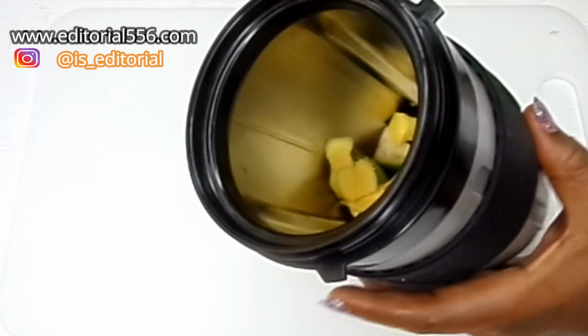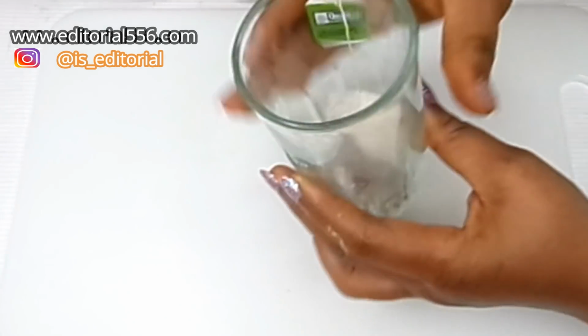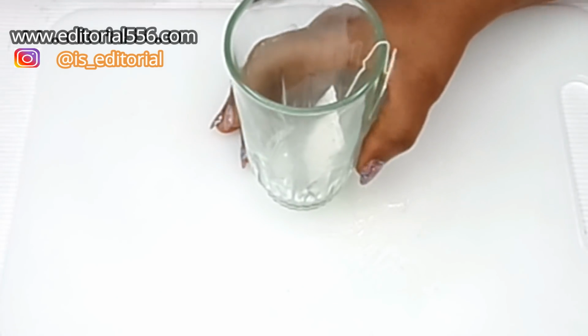So after that is done, we would have to also transfer that into the blender. So we're going to be reaching out for warm water. We'll have to infuse the tea, which is the green tea. So I'm going to be putting in hot water in this, and I'll be right back.